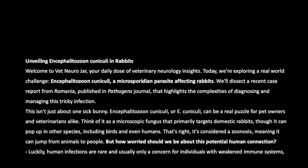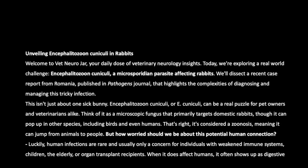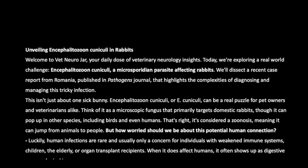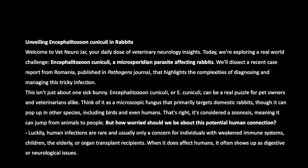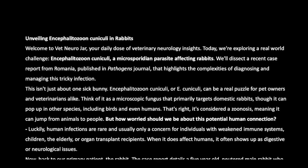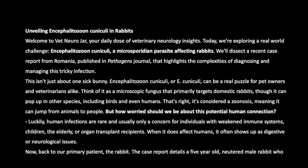Today, we're exploring a real-world challenge, Encephalitozoon cuniculi, a microsporidian parasite affecting rabbits. We'll dissect a recent case report from Romania, published in Pathogens Journal, that highlights the complexities of diagnosing and managing this tricky infection. This isn't just about one sick bunny.